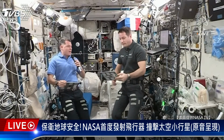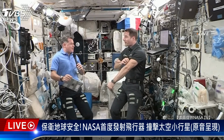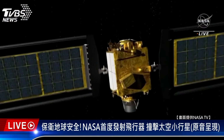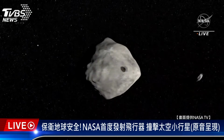Okay, yeah, so DART is NASA's first planetary defense test. So we're going to try to do something we've never done before with a spacecraft. The purpose of this spacecraft and this mission has one purpose, and that's to crash itself into an asteroid and try to redirect it or move it into a different orbit.